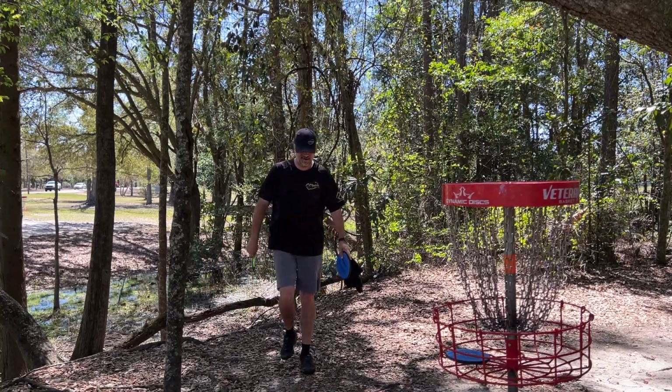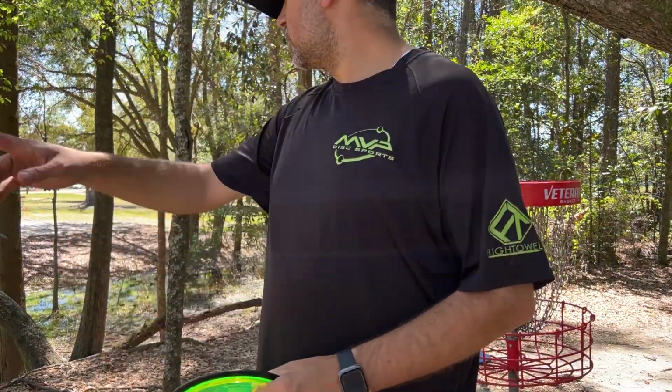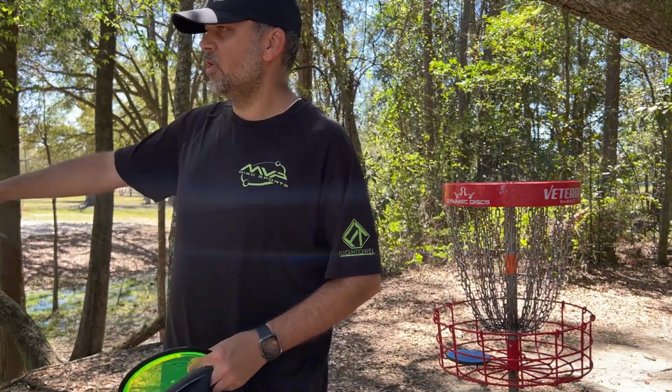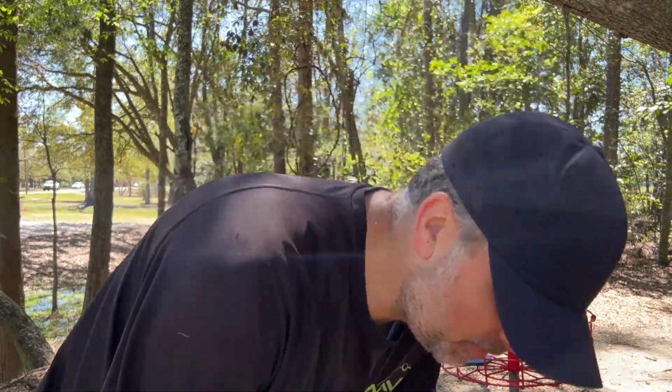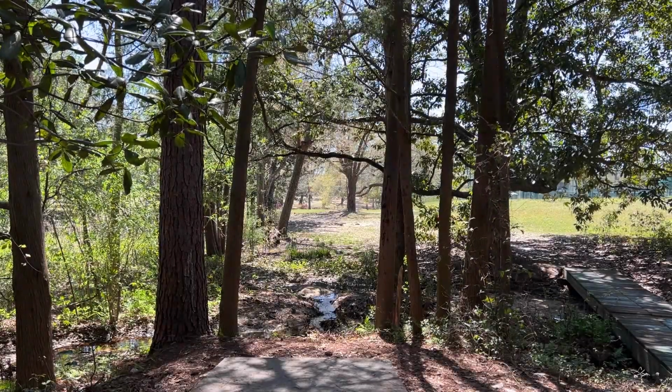Almost foot faulted there. I caught myself though. Just this line that comes down the side, it drops off into OB, so we just gotta be really careful about how we throw an upshot in there. Hole 18 at Muni.